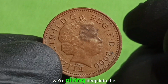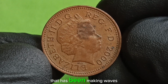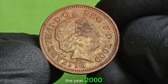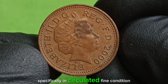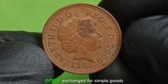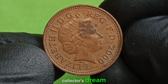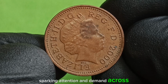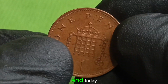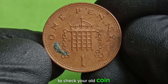Next up, we're diving deep into the world of British numismatics to uncover the hidden gem that has been making waves in the collector's market. The United Kingdom 1 penny from the year 2000, specifically in circulated fine condition. You might be surprised to learn that this everyday coin, once exchanged for simple goods, has now transformed into a collector's dream, sparking attention and demand across global auctions. This is not just a coin. It's a piece of history, and today, it holds impressive value in the dollar market that will make you want to check your old coin jar right now.